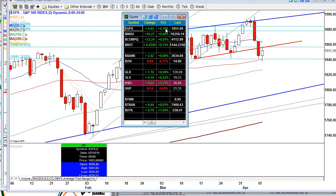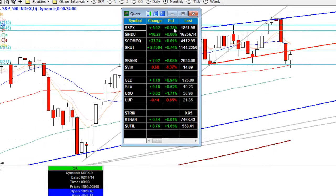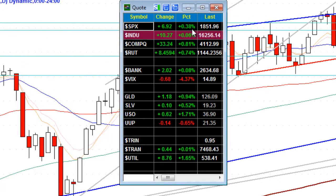Here we are in markets. We're up again on a Tuesday. We got our typical Tuesday bounce here. The S&P up 0.4%, the Dow up a mere fraction. Nasdaq up 0.8%. Russell's up about the same. Russell's and small caps leading the charge to the upside. And we have the banks up just not too much.